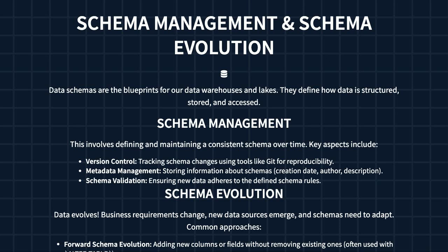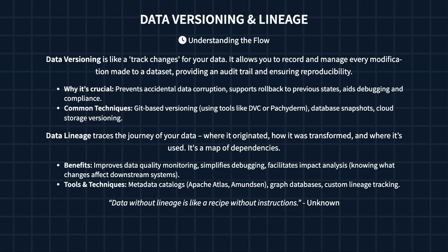Schema evolution is all about adapting to change. As our business grows and things shift, our schemas have to evolve too. We can add new fields, but sometimes we need to remove old ones. It's a delicate balance. Good schema management and evolution practices help us maintain data quality and make sure everything stays organized.